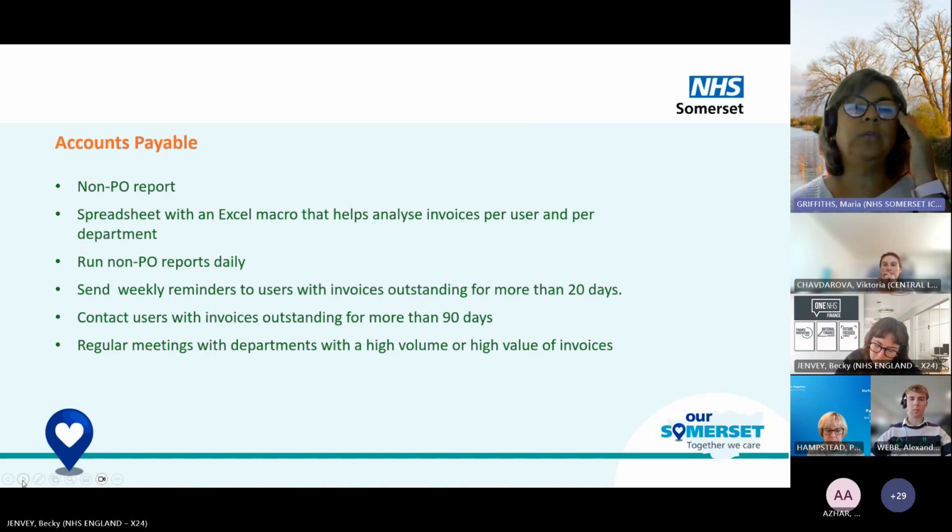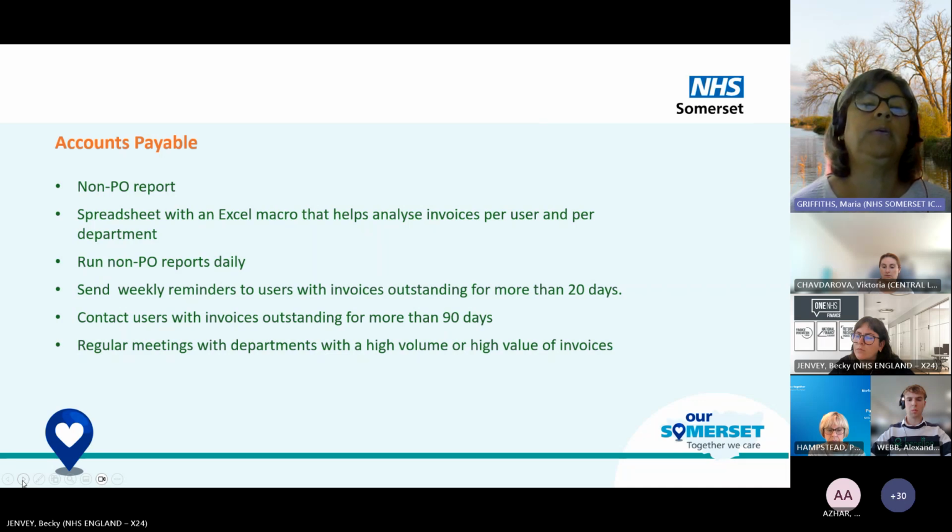Yeah, we normally download the non-PO report, and we use this non-PO report to analyze all the information. So what we've done is we created a spreadsheet with an Excel macro, and this helps us analyze invoices per user, per department. The macro also creates a pivot table, which makes things easier.